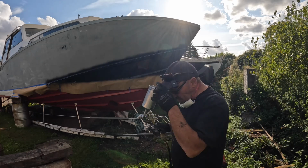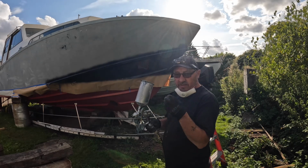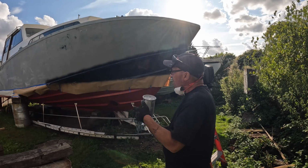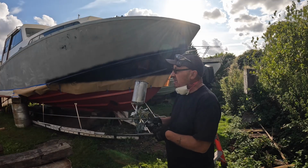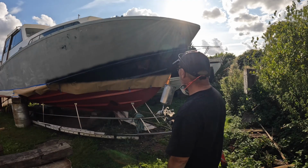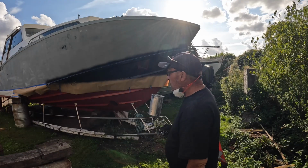The trick with this, I think, is I'm pushing it to the point of just before the paint runs. And the more confident you get, the quicker you're going to get with it. And bear in mind, this is a gun I'm used to, and I use it a lot for more precise things, but it will actually do this whole boat if I wanted to. But I would like to try the other gun as well, just so we can crack on with it.